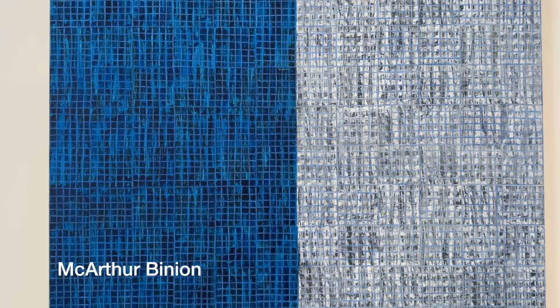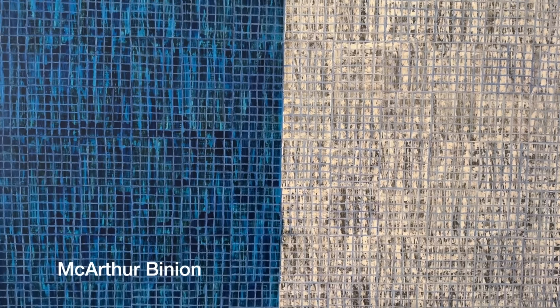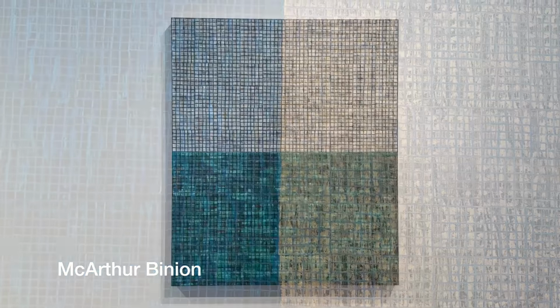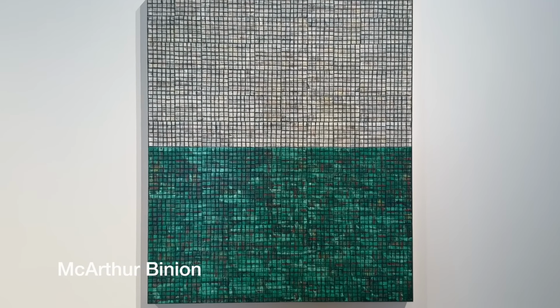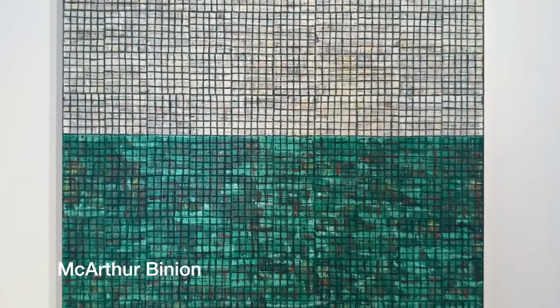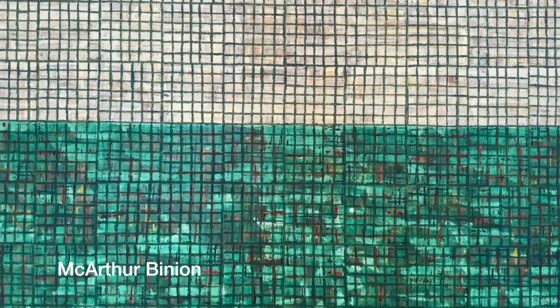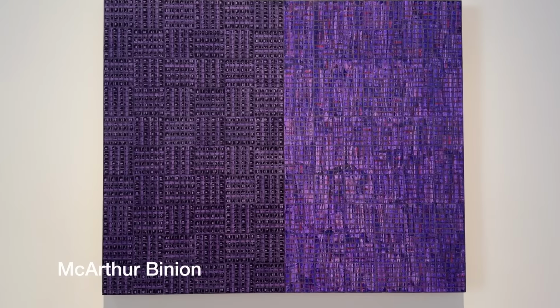MacArthur Binion's new series of paintings titled Handmadeness explore what Binion calls the "underconscious" or visual signs of his identity arranged in this repeating grid pattern. So the images featured in his works come from a variety of personal sources such as his birth certificate, his address book, as well as photographs of himself, his hand, and his father and mother.